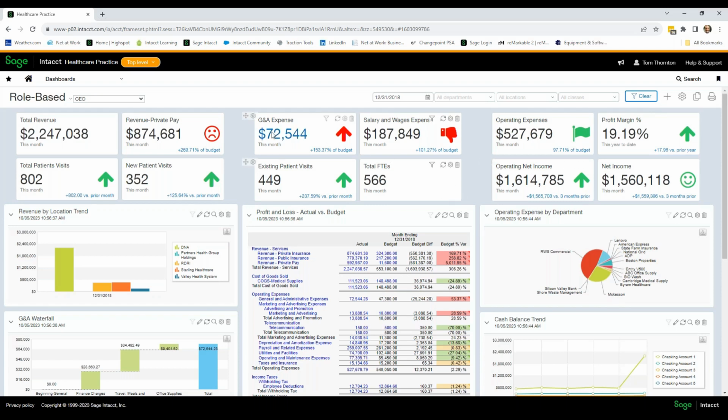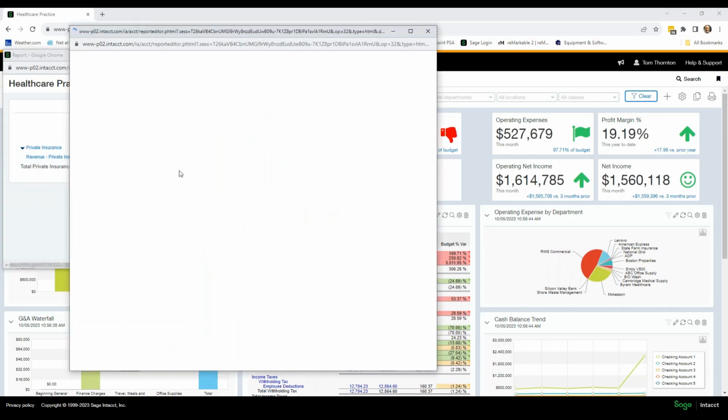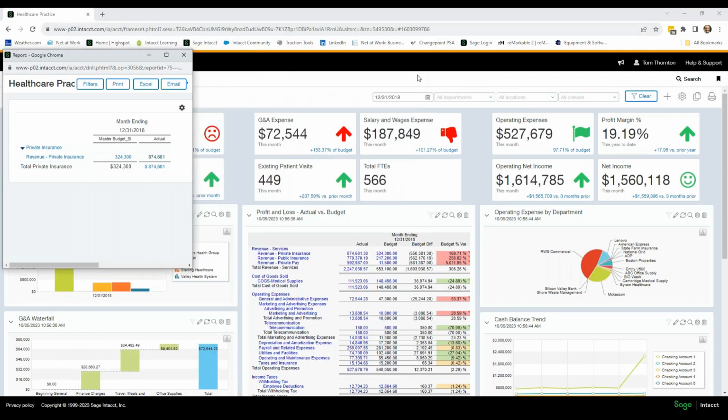Each of these performance cards can have a conditional indicator on it as to whether it's good, bad, or indifferent. You can put in some contextual comparative information so that you can at a glance understand not only how good or how bad it is, but also drill back to the source numbers. So if I click on this, it will take me back to the calculation in the report, and I can actually drill into this 874 number and see the transactions that rolled up to that directly from the ledgers, all from my dashboard.